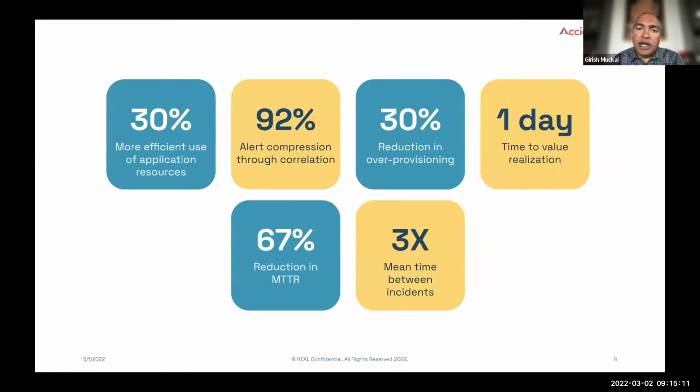And again, these are numbers. If you do this right and do this well, you can get a lot of ROI, return on investment. And our customers have found this, and it's important that you measure these things. So alert compression is an example, the reduction in mean time to resolution, and also avoiding issues, very important stuff. And especially mean time between incidents is a key metric. All of this, both from a value point of view as well as a cost point of view, helps every enterprise, and especially when you're going through a digital transformation.